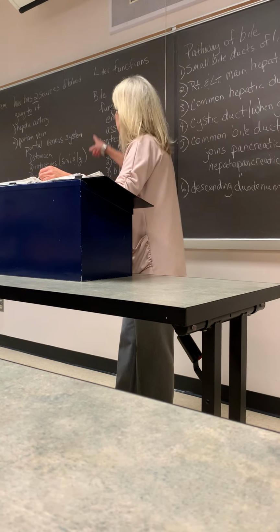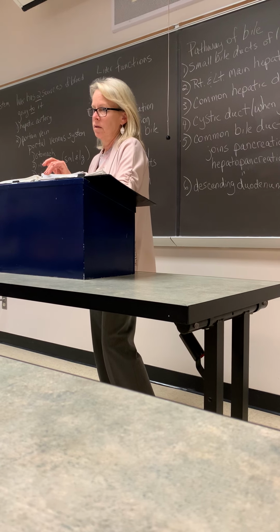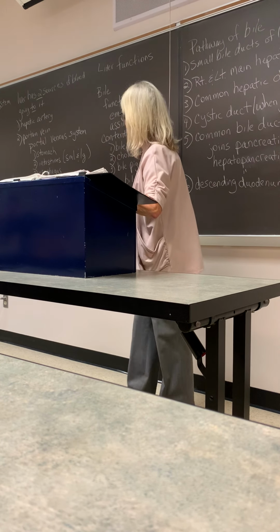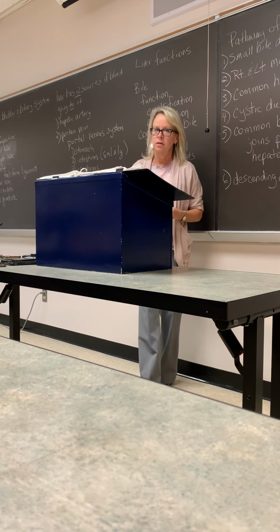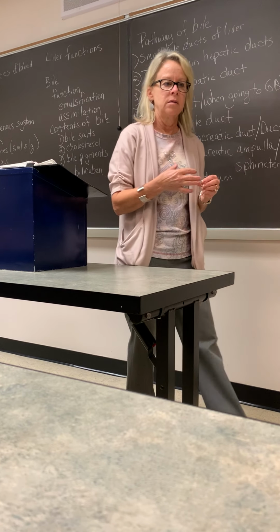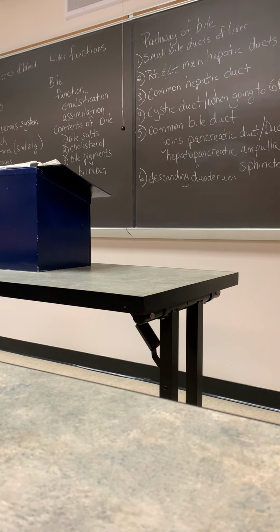Okay. The second source of blood going to it is the portal vein. The portal vein contains portal venous blood, which has nutrients in it.